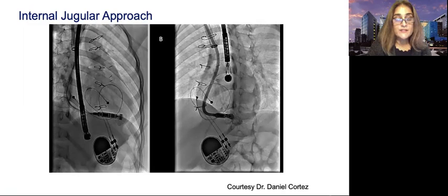Now, we know that the Micra can also be implanted through the internal jugular approach, and there are publications that have shown both the percutaneous as well as a surgical cut-down method.